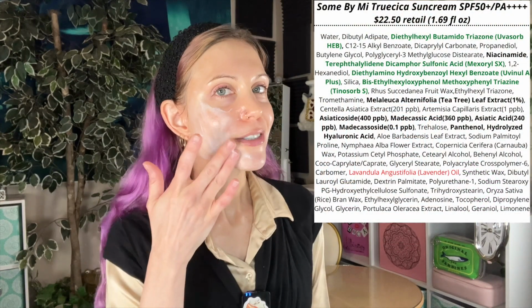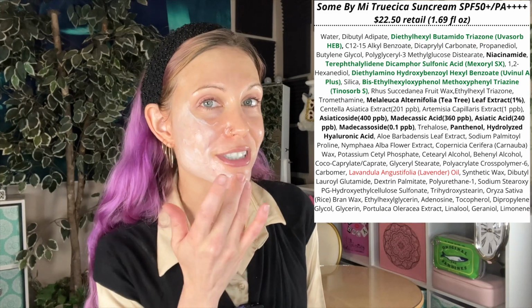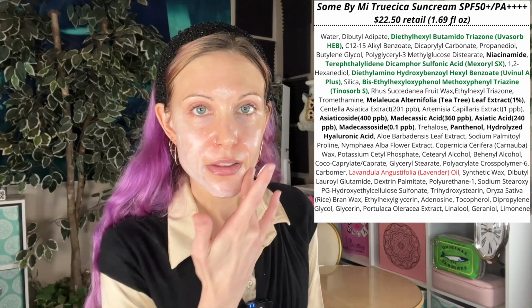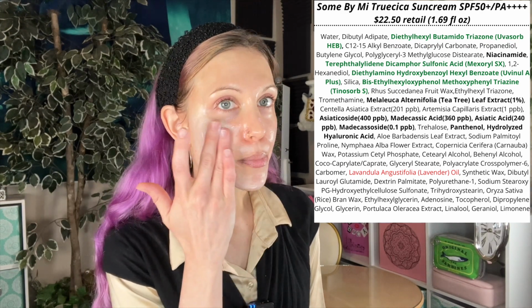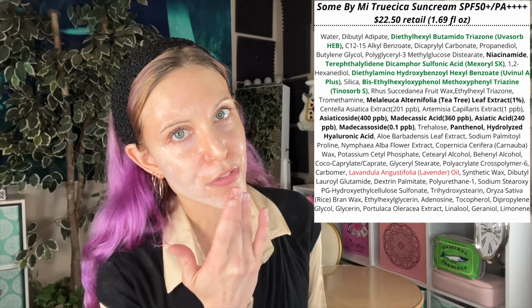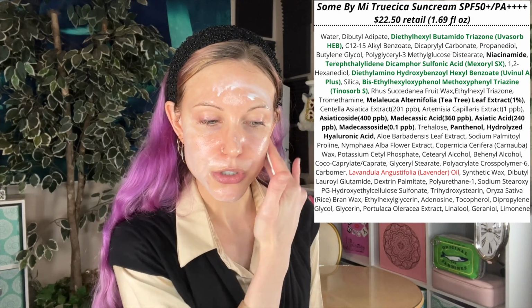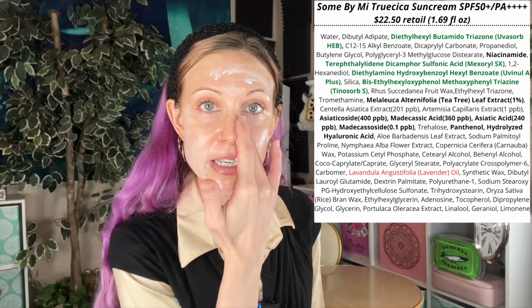And that brings us to the final step of my AM routine, which is sunscreen. And the sunscreen in this kit is from Some By Me. It is their new True Cica Aqua Calming Sun Cream. This is actually using a different combination of chemical filters in this product. So if you are looking to explore options outside of the Colmar base, this is actually a little different. Now, it's still using the new chemical filters that are not yet approved in the US. Really quickly, if you don't know about that, the US has very strict standards when it comes to ingredients that are considered to be in the drug category.